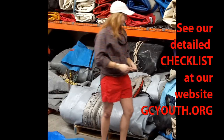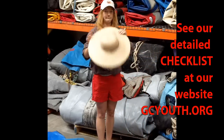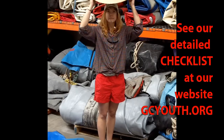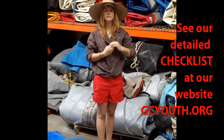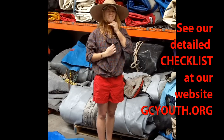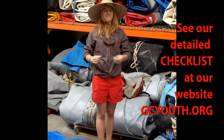Another hat you could have is a straw hat, but make sure that the straw hat is a very fine weave, and if it gets wet, it's not going to melt on you. So there's several different kinds of hats. The important thing about a hat is wear your hat. Bring a hat that you will wear. And the main reason for that is you want to protect your brain from getting fried by the sun.